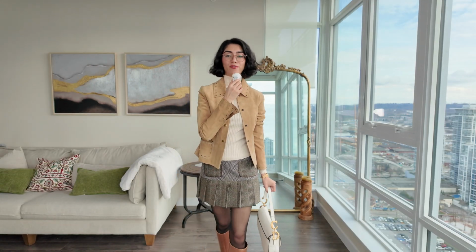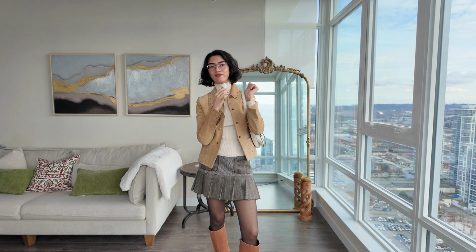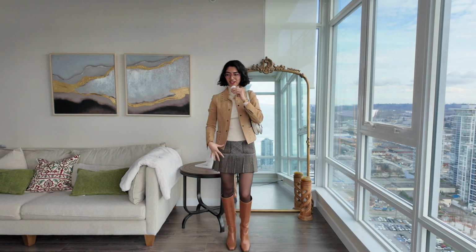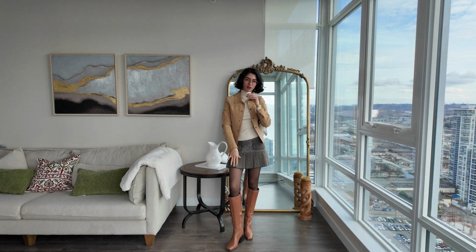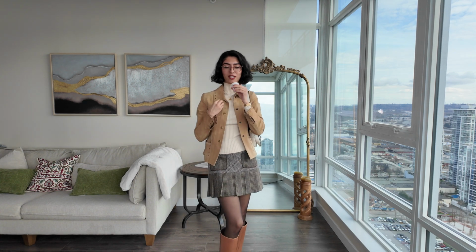And for our last look, we have probably one of my favorite outfits ever. Let me explain to you why. I put this outfit together about a year ago. It was really early fall, and I was inspired by the colors of the fall leaves, and I wanted to put together an outfit in this kind of color scheme with the caramel boots, the light suede jacket, and my light turtleneck. Everything just looked and felt right.